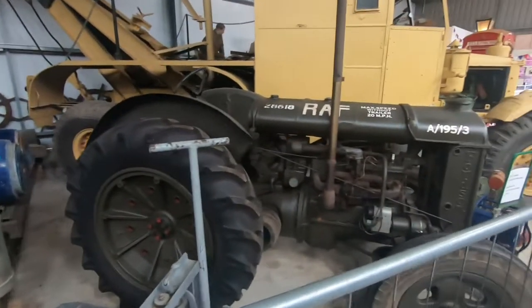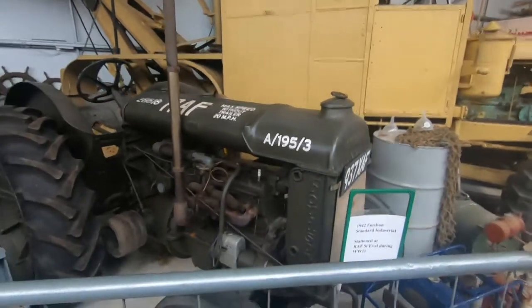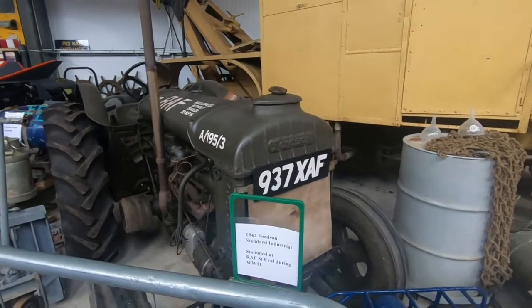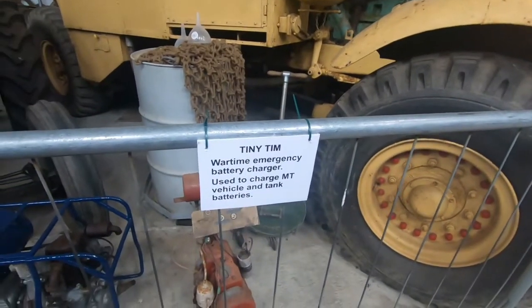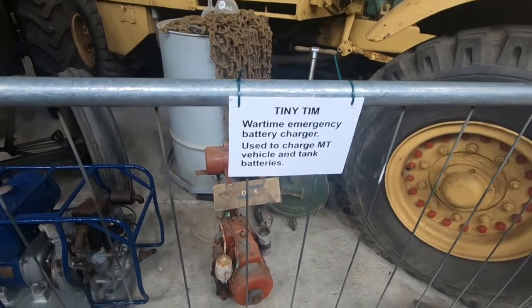Ooh, a tractor. 1942 Fordson Standard Industrial, stationed at RAF St Eval during World War II. Tiny tin, wartime emergency battery charger used to charge MT vehicles and tank batteries.